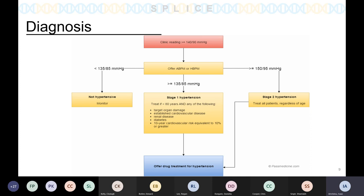It just helps you identify if there's another underlying problem, like valvular issues, which can cause differences in arm blood pressure. NICE also recommend that you take two readings in the same consultation, and they say the lower reading of the two should determine the further management. So any patient presenting to the GP with a blood pressure of 140 over 90 should be offered ambulatory or home blood pressure monitoring.